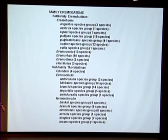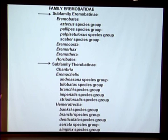And in parentheses, it shows you how many species are in the family, divided into these different genera and these different taxonomic categories. So when we're doing a phylogenetic analysis, you can think of it as hypothesis testing, because what we're doing is, first of all, we wanted to test the hypothesis that the two subfamilies are real biological entities. In other words, if all the genera within the subfamily Arimabatinae are related to one another, then on our evolutionary tree, they should all be coming out on the same branch. That's one way to think about it. Same thing with the other subfamily. If Chambria, Arimachelys, and Hemerotrecha are really all related to one another, they should all be coming out on the same branch.